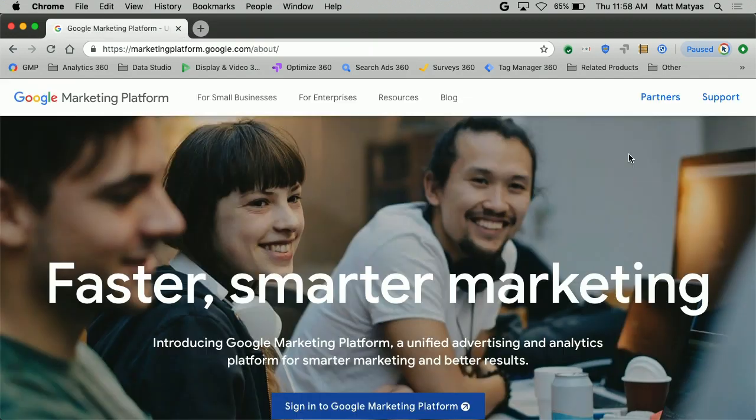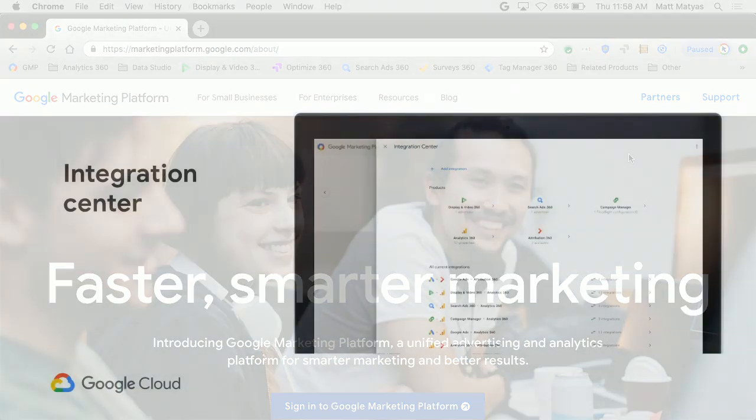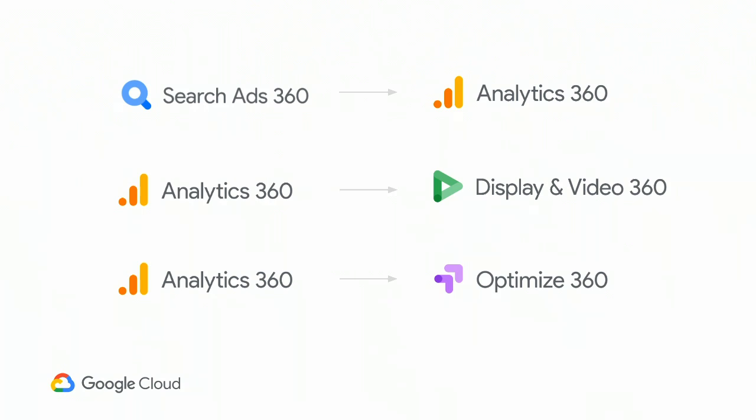Great. And with that, I'm going to switch back over to the main slides. So we showcased a few different integrations that we offer, and there are plenty more that are in the Integration Center that you can take a look at. I'm going to highlight a few more very briefly here for you.